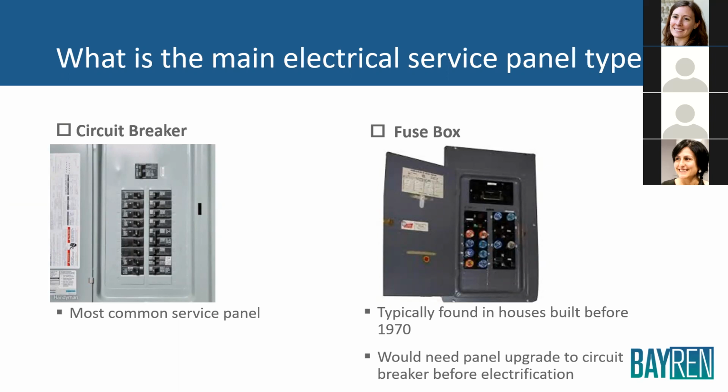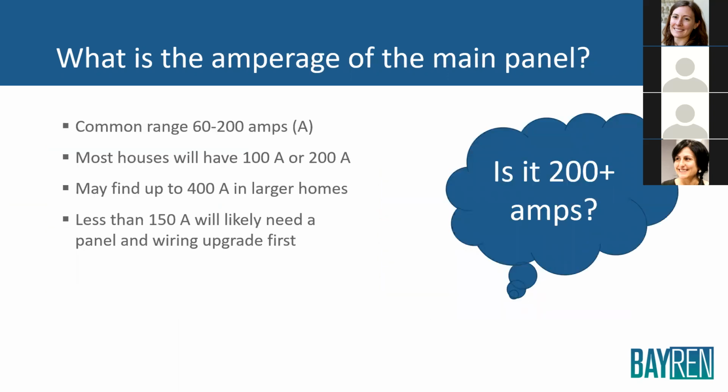But if it is a circuit breaker, if you have the switches on the left that will change position if the circuit's overloaded, then check the box and move on. The next is to look at the amperage of the main panel. The most common range is between 60 and 200 amps. A lot of houses will be either 100 amps or 200 amps. But for larger homes that have a higher load for whatever reason, you may see up to 400 amps. That's not out of the realm of possibility.